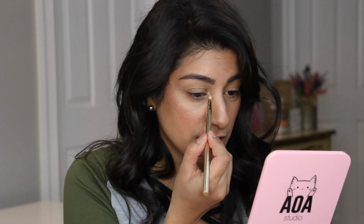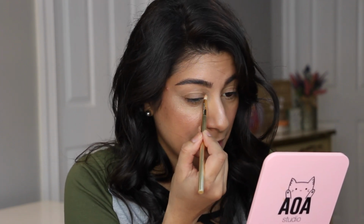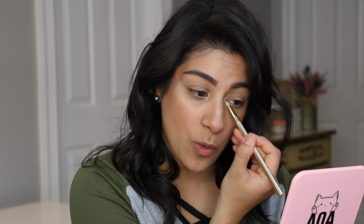She has the mini 5-pan, the 5-pan, then she has this one, which is 15 shades, and then she has her larger palette, which just has larger pans in them. I actually appreciate this because who's going to go through so much shadow that you need that large pan and they're so deep, and you're saving yourself money and you're still getting the same quality. So this is no different.